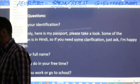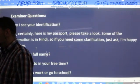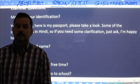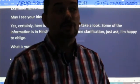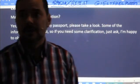Okay. There's a lot of different types of IDs out there around the world, and maybe yours might be a little bit tricky to figure out. I don't think that will be the case. I mean, the examiner is trained to recognize your ID, but let's say you're taking the exam in the UK and you have a foreign passport that's difficult to figure out. Yeah, you might say that to be polite, sure.